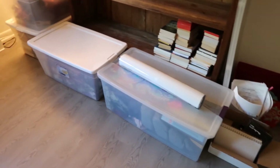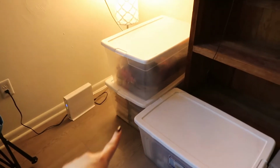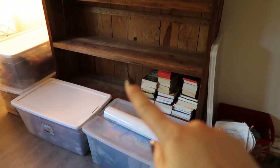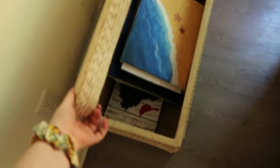Alright, we're done packing for the day. This is all Goodwill stuff. This is trash. We've got these three filled up with stuff that we're taking. This whole shelf is empty. These are books that Josh is selling on eBay, so that's why we haven't put those away yet. Stuff over there. And then I put a lot of our wall hangings in this little bench.